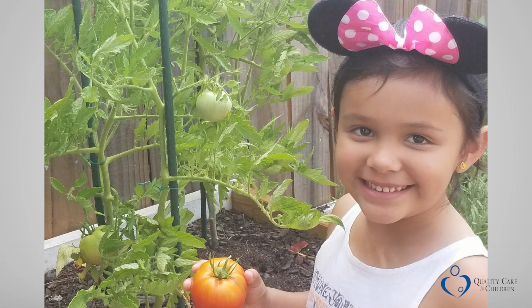She recommends just go ahead, do it. Because as she said, at the beginning she was really hesitant about having a mini farm. Who's going to take care of it? Who's going to put water on it? Who's going to see how it grows? Who's going to maintain that farm?